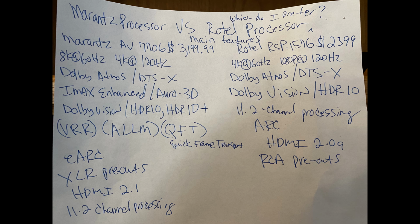It is 11.2 channel processing. The Rotel RSP-1576 retails at $2,399. I bought it for $2,499, so I guess it depends where you buy it from. It is 4K at 60 Hz, 1080p at 120 Hz, Dolby Atmos, DTS:X, Dolby Vision, HDR10. It is 11.2 channel processing. It's got your audio return channel. It has HDMI 2.0a ports, and it has RCA pre-outs.